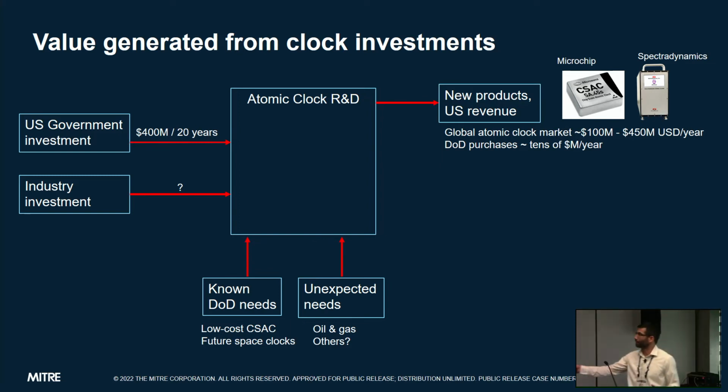So here's my poor PowerPoint description of all the R&D that happens in the world in atomic clocks. Right? This is what it looks like. It's a box, right? There's universities, national labs, FFRDCs, companies. Many folks are working either in atomic clocks or in components related to clocks that's part of this. And I'm kind of mixing US and global here, but we'll focus on the US.